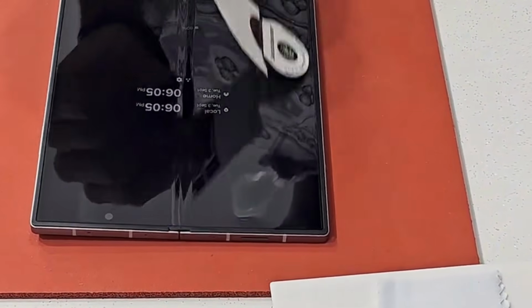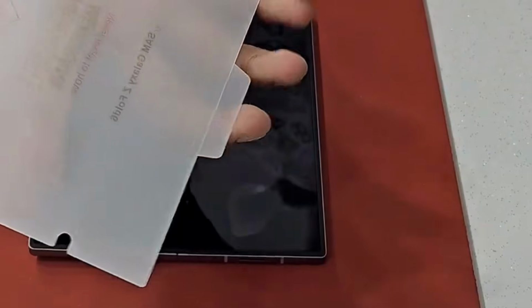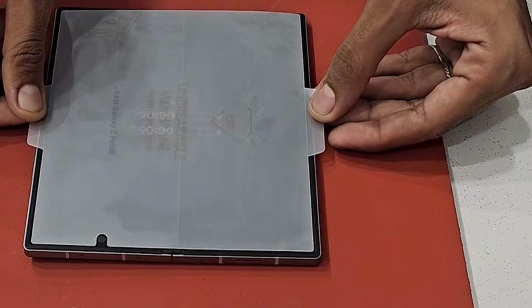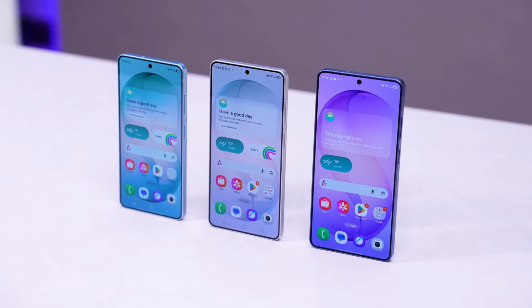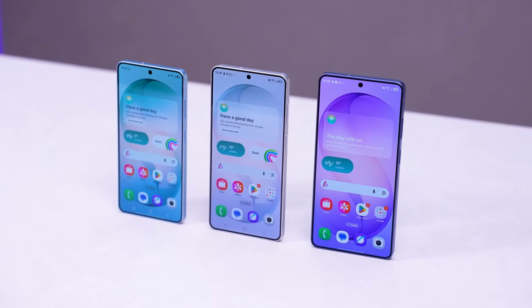Meanwhile, Samsung's S26 Ultra is getting the newer M14 display material. But here's where it gets interesting. The regular S26 and S26 Plus are also sticking with M13 displays. So it's not just the foldables getting the older tech.